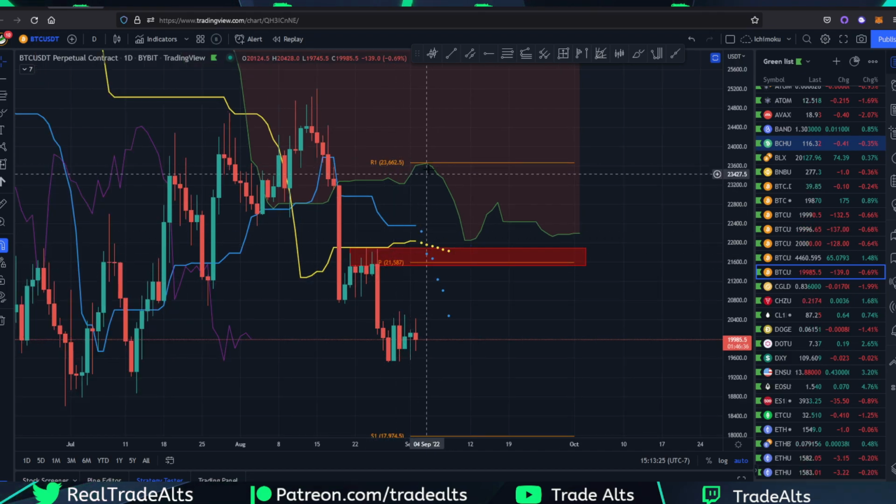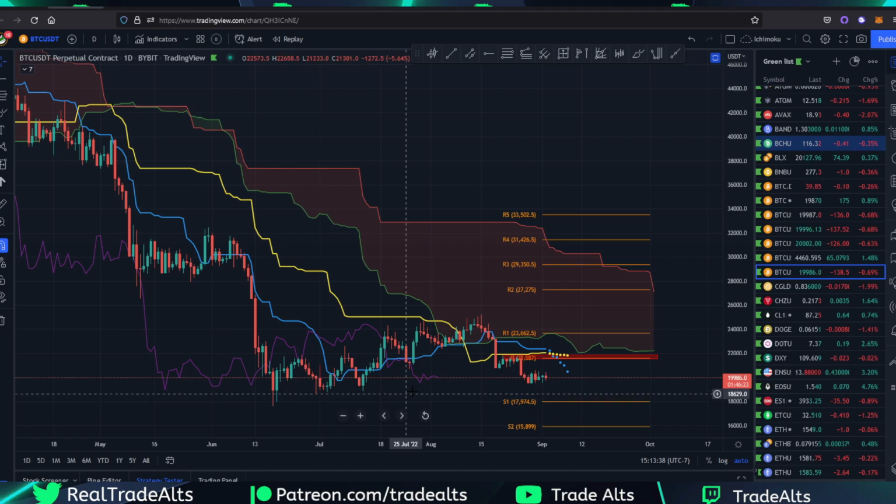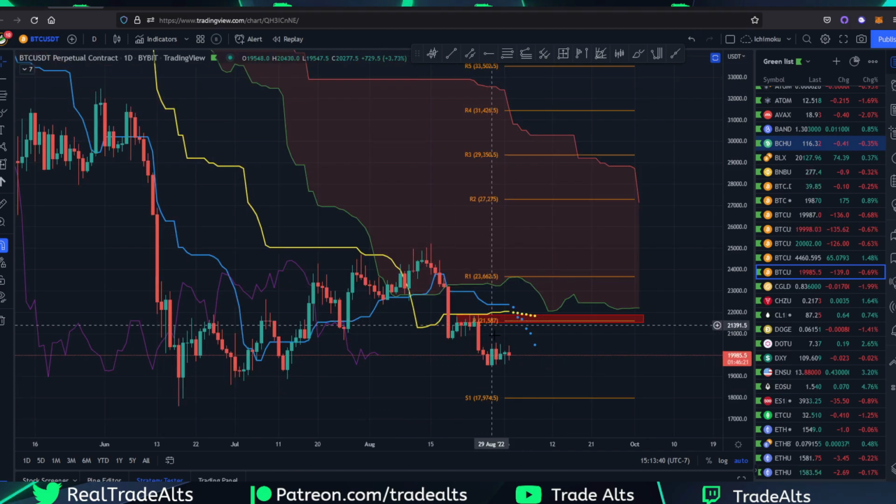The R1 pivot being basically at the top of cloud over here, mid 23s. I think if we start to trade above this, it's very likely that we will push higher. And then the S1 pivot is down here just below 18K. So kind of coming back into these lows, that's not too surprising. But for me, the pivot's important, and I do like where that is lined up.